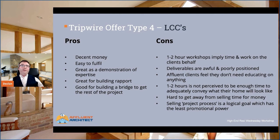Plus, it's very difficult to get away from the fact that this is selling time for money. If the fee is $1,500, then that's $750 per hour for a 2 hour workshop. The last thing you want is your offer to be positioned as time for money. It needs to be positioned as a ridiculous value for money, which can't be done if you allow a time comparison. On top of that, in the potential client's head, they are paying $750 an hour for a PDF, which isn't great.